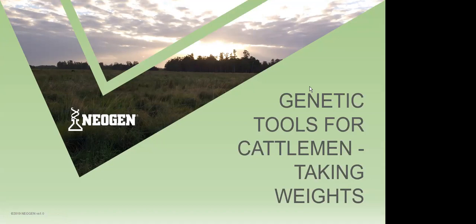She works with Neogen Genomics and is part of the group that runs our genetic evaluations. And Kari's going to discuss data collection, specifically on birth weights, weaning weights, yearling weights, how that data factors into our genetic evaluations, as well as how to collect that data and then maybe how to select off of that data within herd and whatnot.